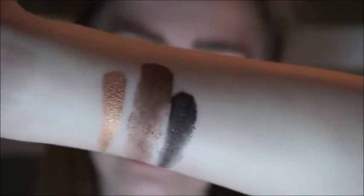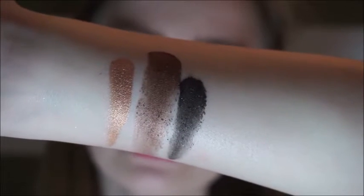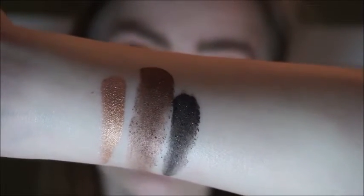This one is a more charcoaly black with some gold shimmers. So I would say this palette is more golden toned. The last palette is Paris After Dark and it has slightly more sultry shades.